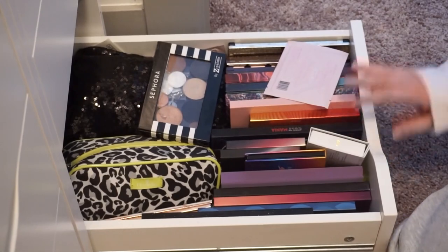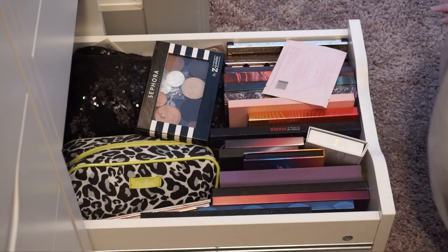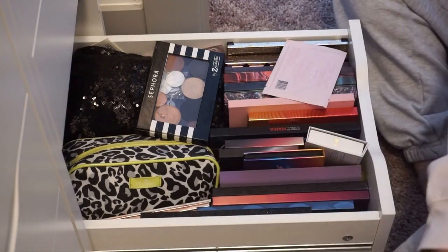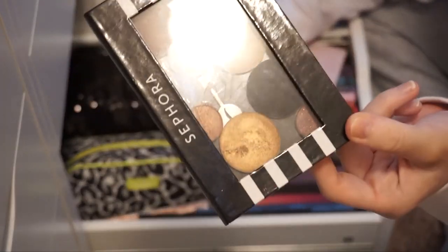Coming up. I actually had to take off this drawer right here because I couldn't even get into it because there was so much stuff. So, let's begin. And this is going to be a lot of just, like, random. So, like, this, for example. What is this? What is this?